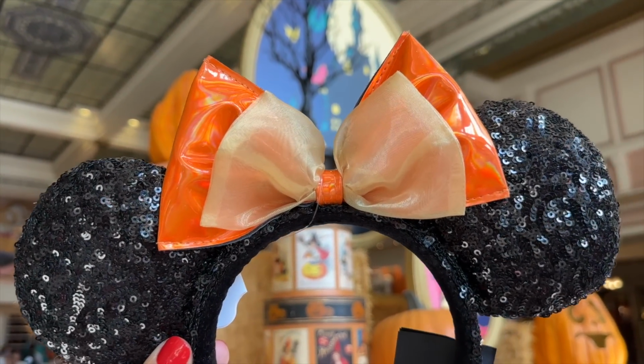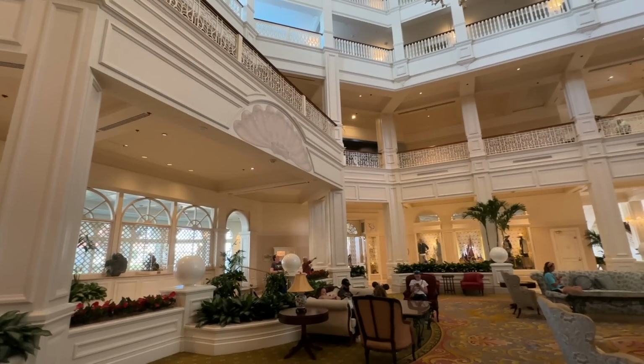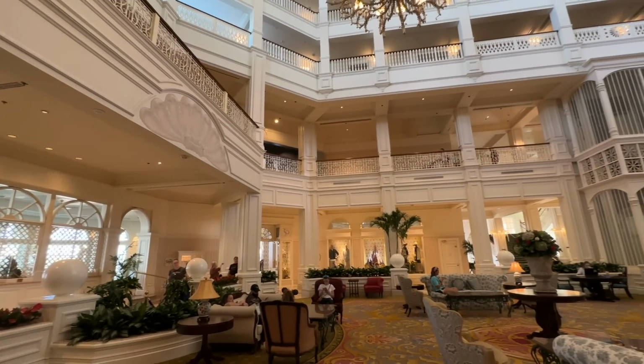Best of all, you don't have to be staying at the Grand Floridian to take part in these crafts. Just check the activities board inside the lobby to see when this crafting event might be taking place during your visit.